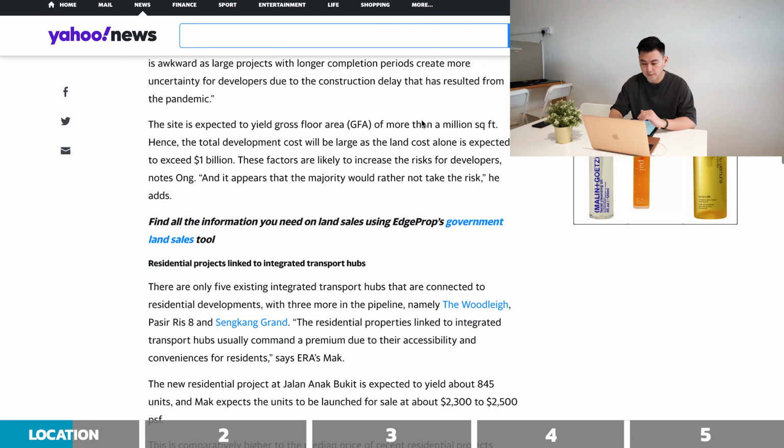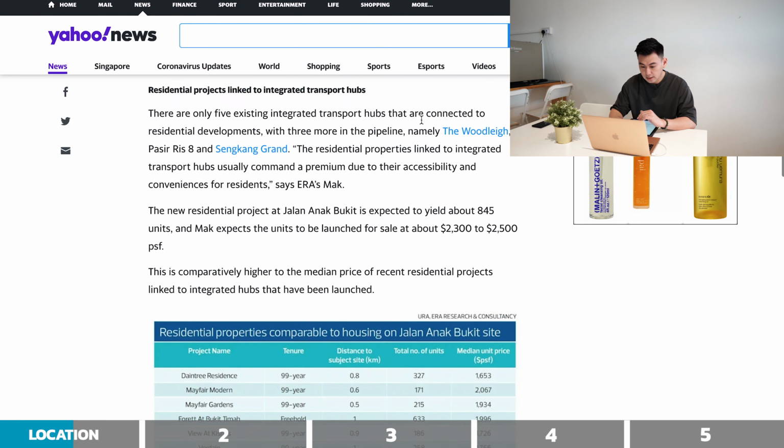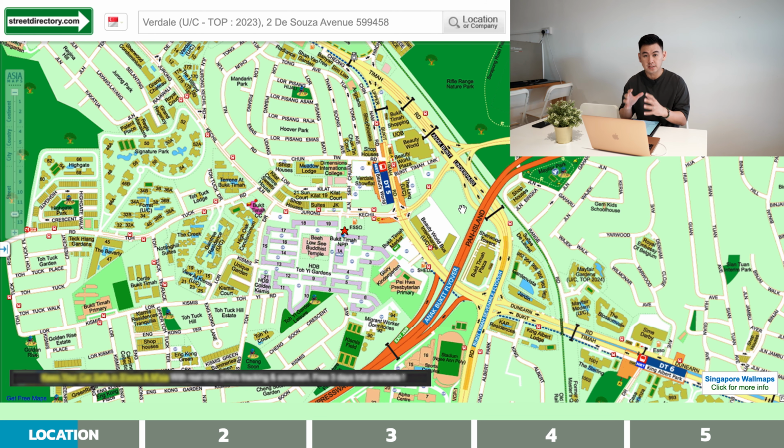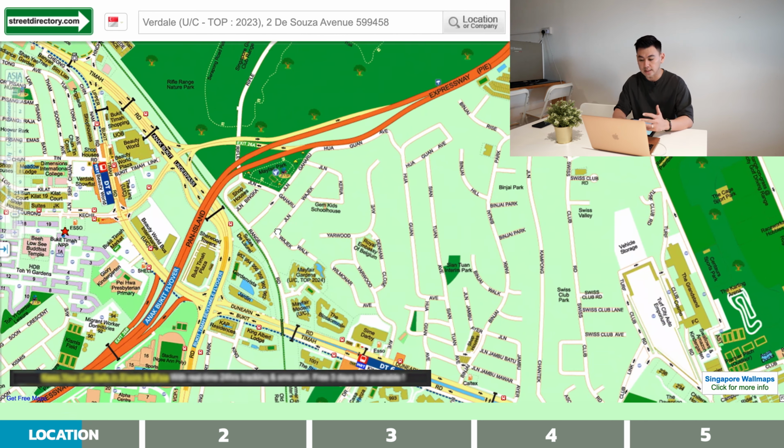Alright, and they got the piece of land, and the new site is expected to yield about 845 units and launch for sale at about $2,003 to $2,005 per square foot. So let's keep that in mind. Now, while this piece of land will be quite an exciting development in the future in the form of an integrated transport hub and integrated development, one of the very few integrated developments in Singapore, alright, there are other transformations that we can look forward to as well in this area.